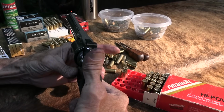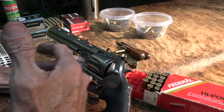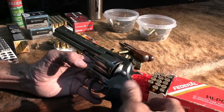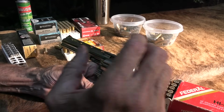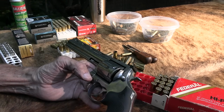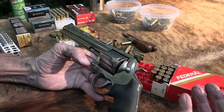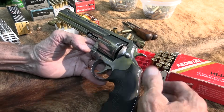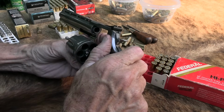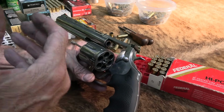But I tell you, that Python was like this, just a really nice action. It's very, very smooth, simplified to where supposedly you won't have the timing issues that the old Pythons can have. And the Anaconda is the same way, that same simplified action. And I have grown to appreciate that, to tell you the truth, because I want to shoot this thing. If I bought a new Python, the 2020, I would want to shoot it, not have to think about the timing of the action at all, and worry about that shooting hot rounds or whatever. And this, I plan to shoot this. I'm just going to shoot this a lot, probably more than my Model 29, my .38. So this is going to be a shooter.